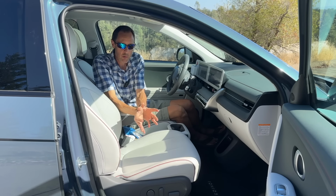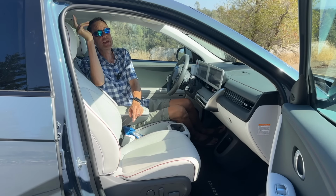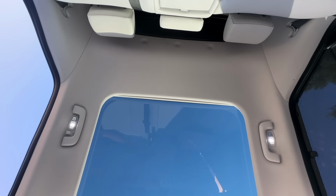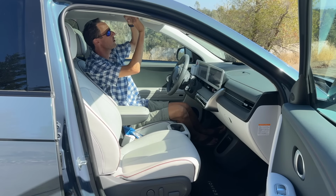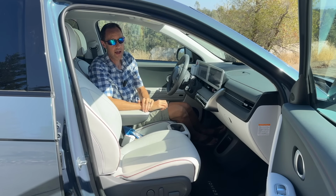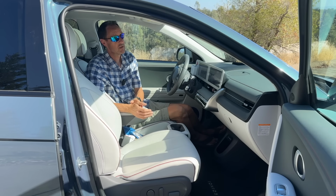Now, another reason why this car feels so spacious is you can't see it from your perspective, but above me is this beautiful panoramic sunroof. And it reminds me a lot of the Tesla Model Y without that center pillar there. And one thing I did notice, though, is that the panoramic roof doesn't come as far forward as the Tesla Model 3 or Y. But there's a reason for that, and quite honestly, a good reason as well.